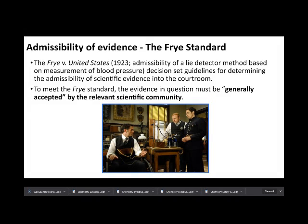Another very important case is the Frye standard. So Frye versus the United States in 1923 was about the admissibility of a lie detector method based on measurement of blood pressure. The decision set guidelines for determining the admissibility of scientific evidence into the courtroom. To meet the Frye standard, the evidence in question must be, quote unquote, generally accepted by the relevant scientific community.